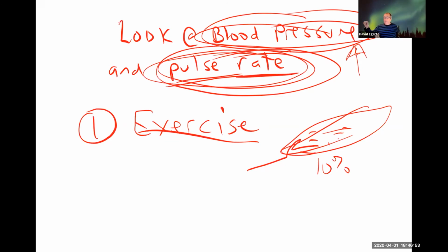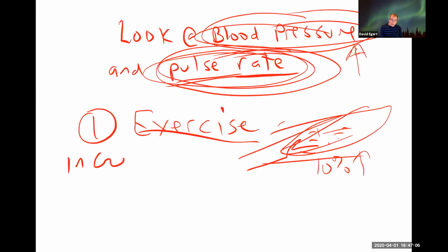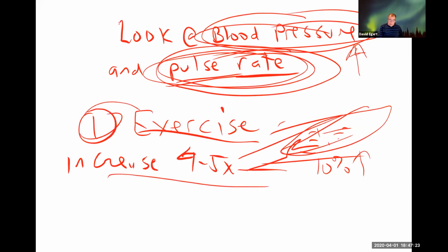When you start doing some exercise, you really increase the amount of blood coming in here. When you increase exercise, you can increase the flow coming out of your heart 4 to 5 times or even more. And to increase that flow, you are going to need to increase the blood pressure. We're going to talk about all of these relationships, so it's not going to be that surprising to see that.